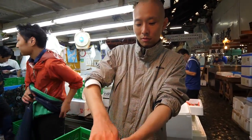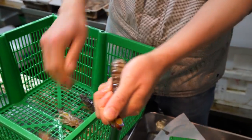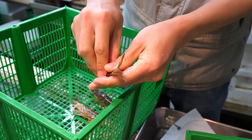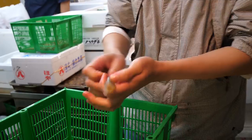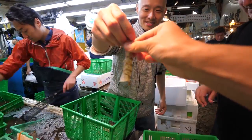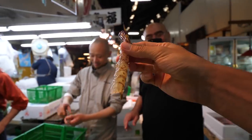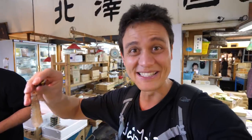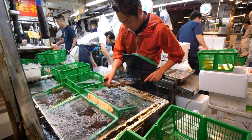We're eating. Yes. Good job. Arigato gozaimasu. This is possibly the greatest treat you could ever have. It's slimy and still kind of squirming around. And, oh man, it does not get fresher than this.